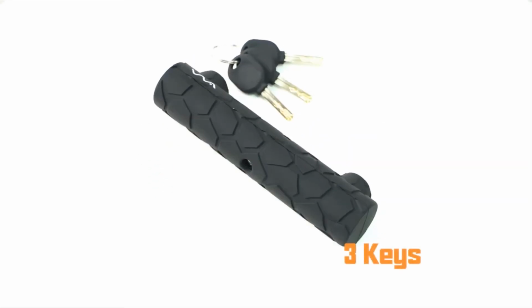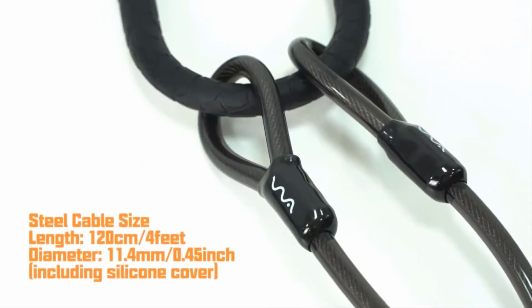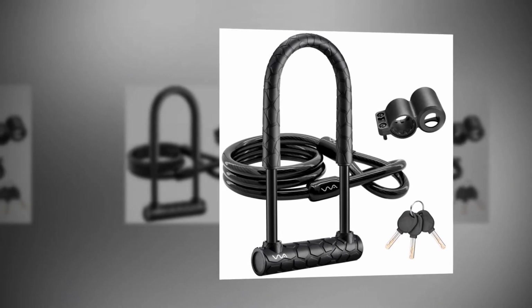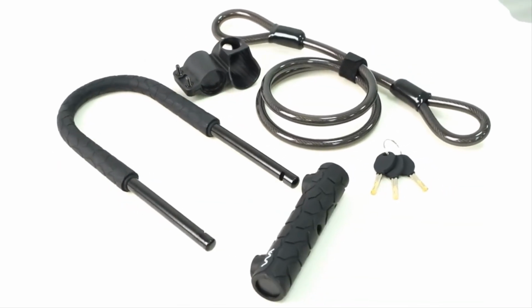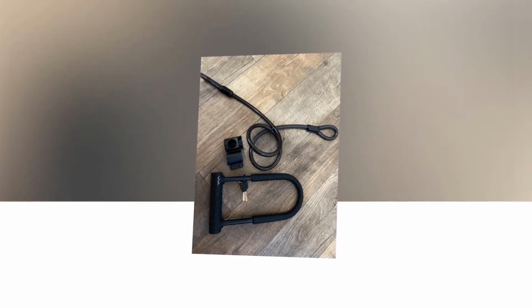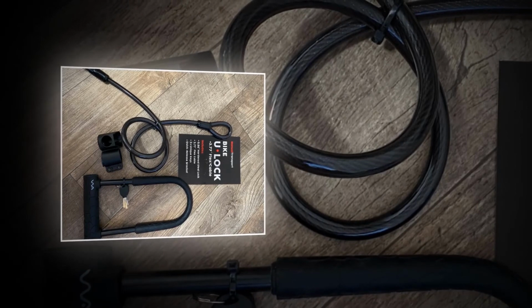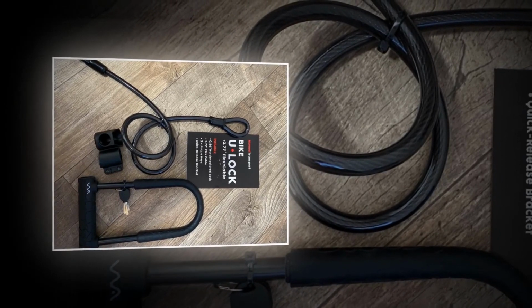The combination bike lock includes a 4 feet long, 0.45 inch thick steel cable, and a high-quality bracket. This allows you to quickly install it and use it without the need for additional tools. It is extremely easy to use. The bicycle U Lock measures 11.42 by 6.9 inches. It is light and easy to transport and store. It can be used on mountain bikes, road bicycles, and folding bicycles to provide high-quality safety protection. This combination bike lock kit includes keys, bike lock, and flex cable. The bracket can be used to protect your bike from any direction.